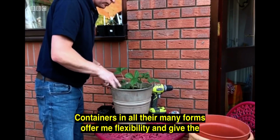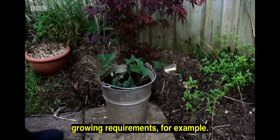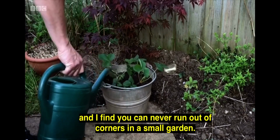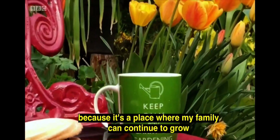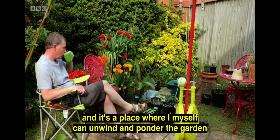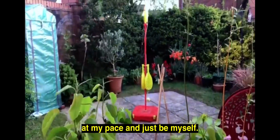Containers in all their many forms offer me flexibility and give opportunity to be creative using plants that need different growing requirements, for example. And containers always fit nicely into a corner, and I find you can never run out of corners in a small garden. Above all though, this garden is important to me because it's a place where my family can continue to grow and connect with nature. And it's a place where I myself can unwind, ponder, garden at my pace, and just be myself.